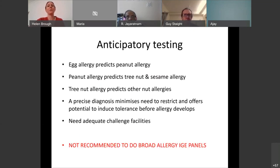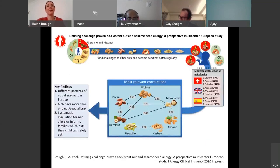And then again, just to advise not to do broad IgE panels because it can be very difficult to unpick after that. The ProNut study essentially took children with one nut allergy and tested them for all the other nuts to see if they were allergic or not. We found that on average, people were only allergic to 2 nuts and that up to 9 nuts could be introduced into the diet, and that improved their quality of life.